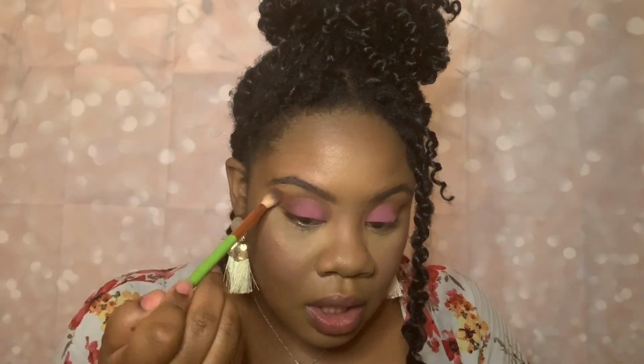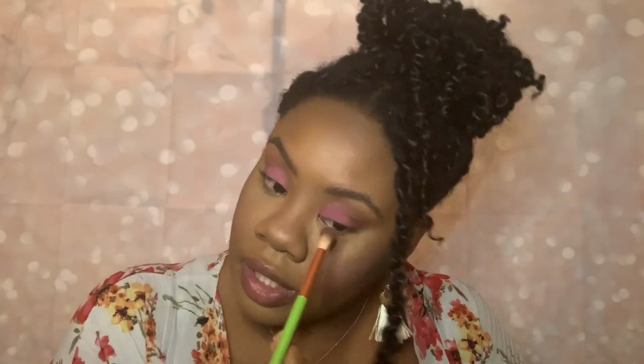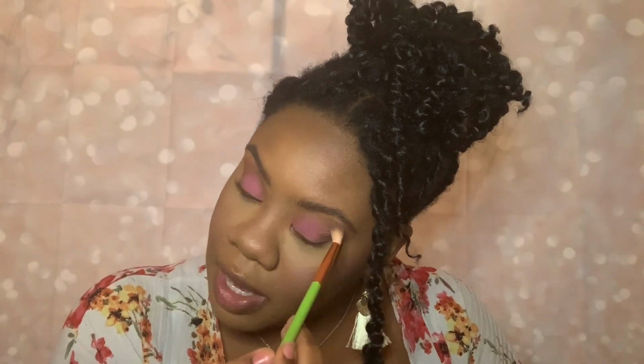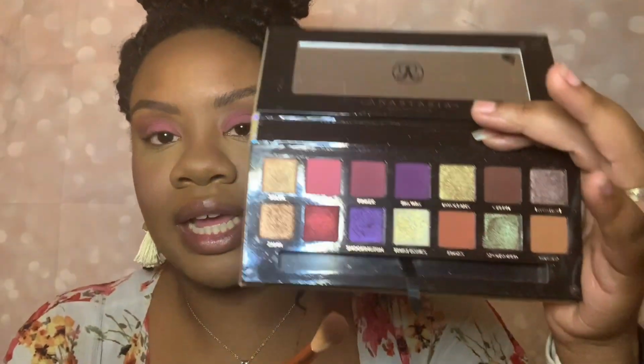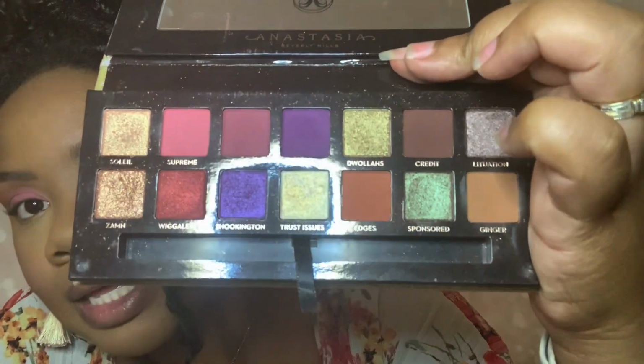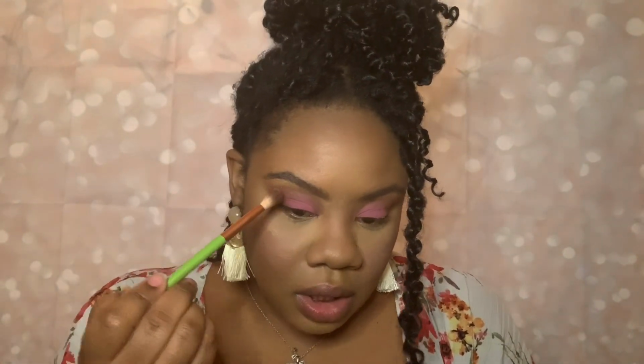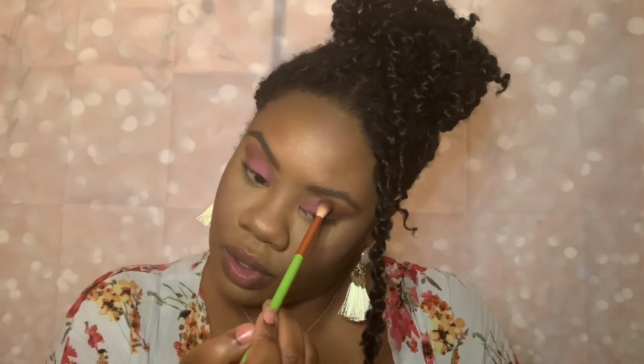You cannot. I'm going in with Edges, right here, to make that orange pop. Because it's not like orange, it's like terracotta. Do you see what I'm saying? The shades are pigmented, but they're pigmented in a way that it's just not crazy. You don't look crazy. You can use whatever you want to use, but if you're a beginner, here are some ideas. I just think it's great.